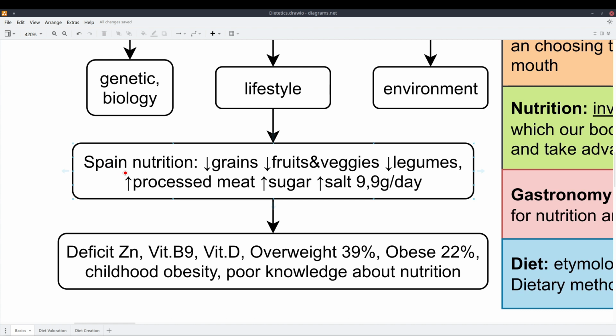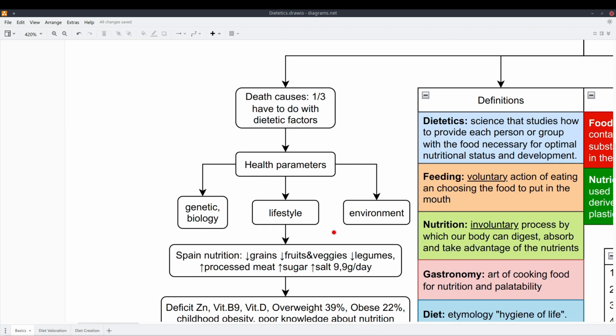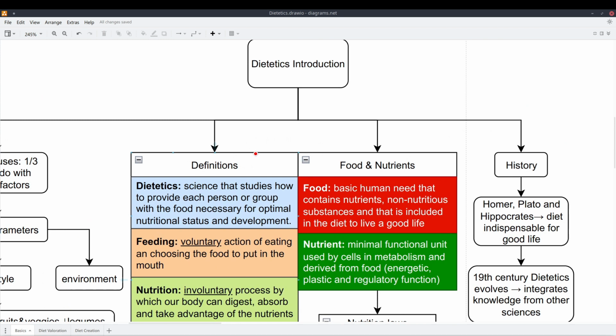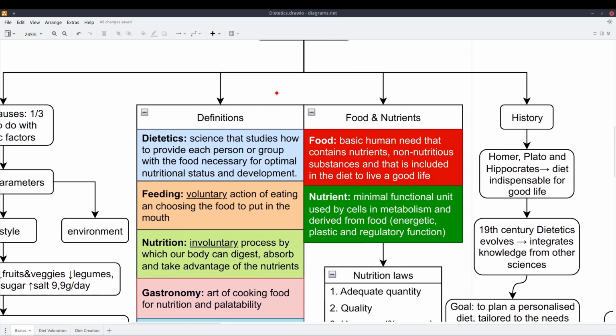Taking a look at Spain's situation. Spain's nutrition is low in grains, low in fruit and veggies, and low in legumes, and high in processed meat, sugars, and salt. Therefore, there is a deficit in zinc in the majority of people, folate, vitamin D, and then there is 39% of the population which is overweight and 22% is obese. There is also childhood obesity, and poor knowledge about nutrition, which indeed is the most terrifying factor and the main reason of death causes. Starting to view dietetics in detail, we need to understand some concepts first.